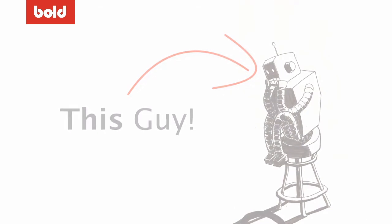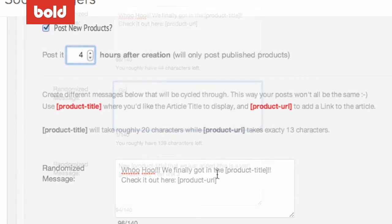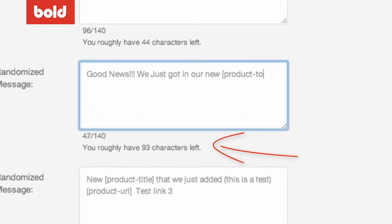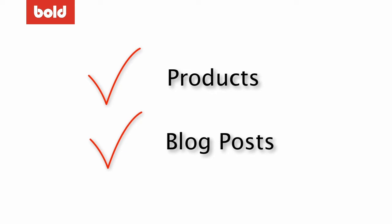When you're composing the message, simply use the merge fields to put the product name and link where you want it. And yes, the link will be automatically shortened. Also, as you're composing your message, it'll show you roughly how many characters you've got left. Pretty neat, eh? That's it. Just do that for the products and the blog section, and you're ready to rock.